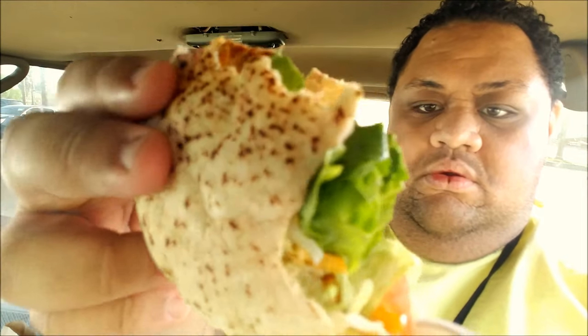Have some of the sweet and sour sauce on here. This sauce goes better with the french fries than it does the egg rolls. Let me try it with the... Definitely tastes better with the fries.